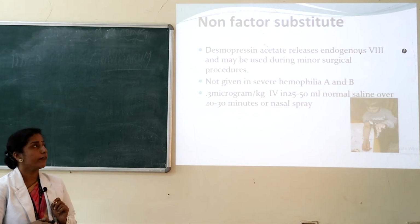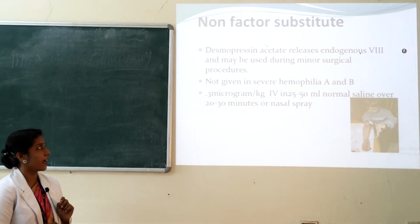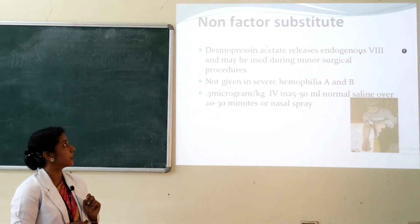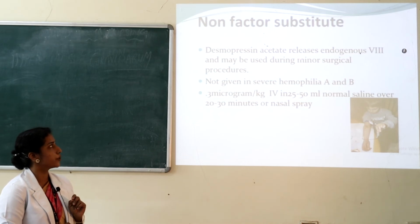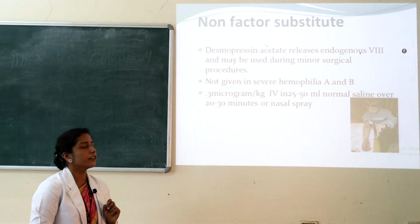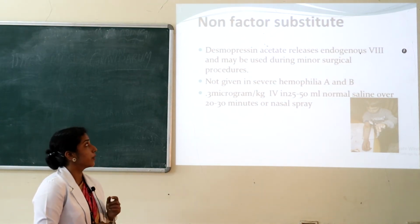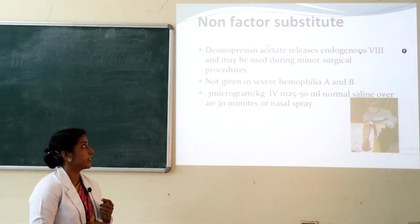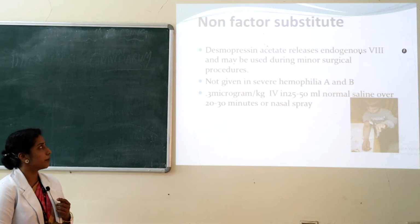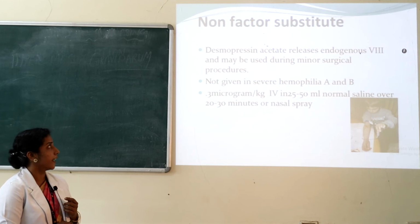The next is a non-factor substitute, that is desmopressin acetate. This desmopressin acetate releases endogenous clotting factor 8 and may be used during minor surgical procedures. It is never used in case of severe hemophilia A and B. Never use this in severe hemophilia A and B. It is only used in minor surgical procedures because it releases endogenous clotting factor 8.